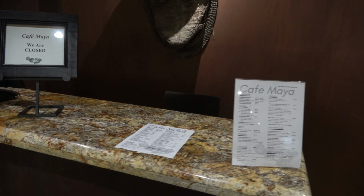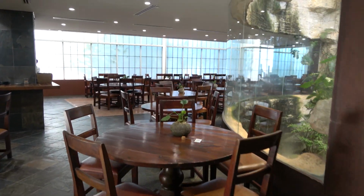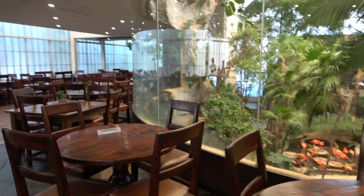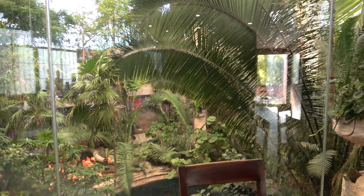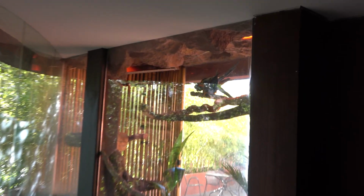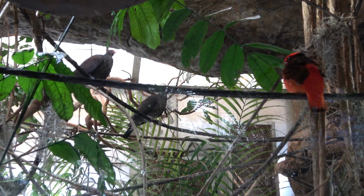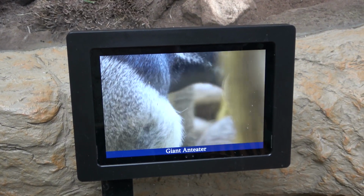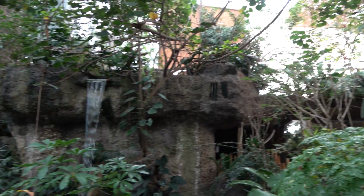Not open during our visit is Cafe Maya, which is, I believe, a full-service restaurant. But what's really neat is the view you can get from your table, as you can get a table like this and overlook this wonderful rainforest area. That's cool. Got a couple of macaws over here. This exhibit is labeled the Jungle Jewels. A lot of very colorful birds. Unfortunately, not on exhibit for our adventure is a giant anteater who normally lives here. But they're cute. The aquarium's rainforest area is really neat.